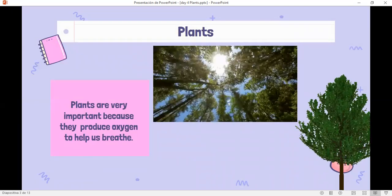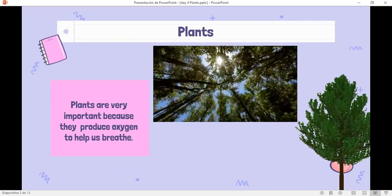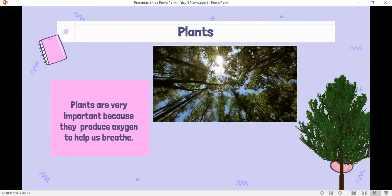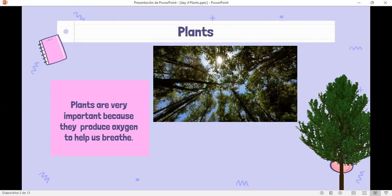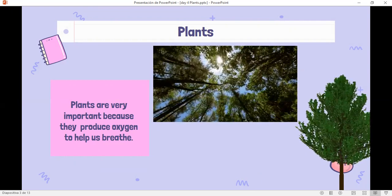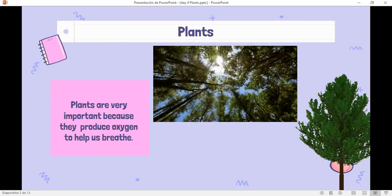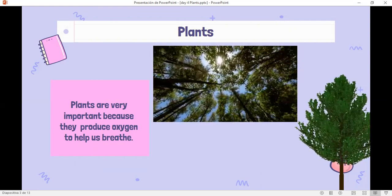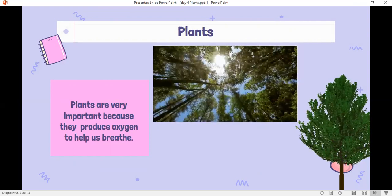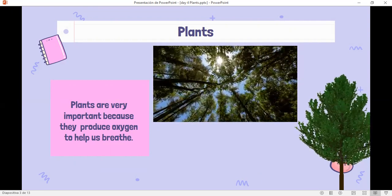Plants are very important because they produce oxygen to help us breathe. Las plantas son muy importantes porque producen el oxígeno que nos permite respirar. Very important. Oxygen. Oxígeno. To help us breathe. Para ayudarnos a respirar.